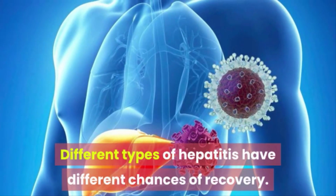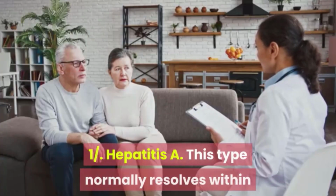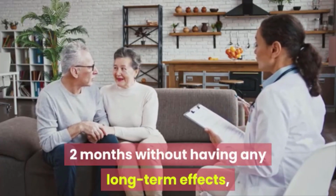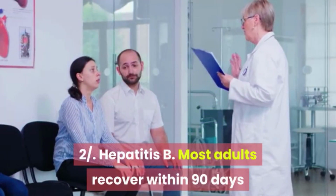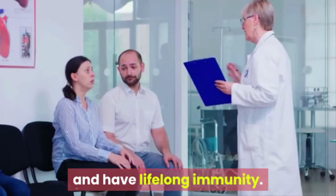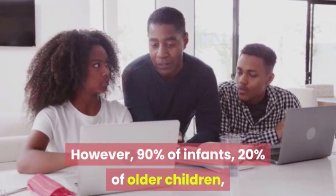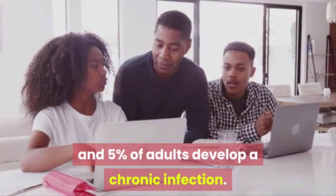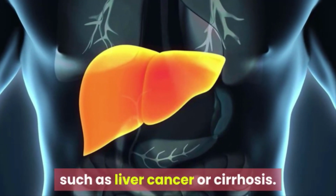Outlook. Different types of hepatitis have different chances of recovery. 1. Hepatitis A. This type normally resolves within 2 months without having any long-term effects, and the person will have lifelong immunity afterward. 2. Hepatitis B. Most adults recover within 90 days and have lifelong immunity. However, 90% of infants, 20% of older children, and 5% of adults develop a chronic infection. This can lead to severe complications, such as liver cancer or cirrhosis.